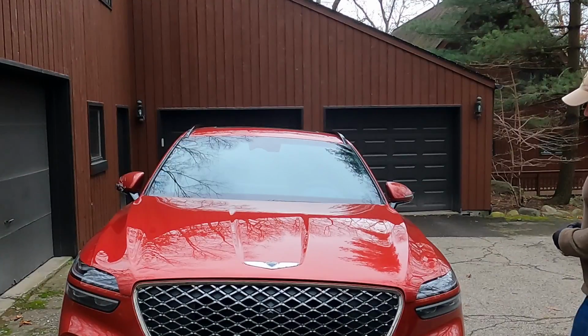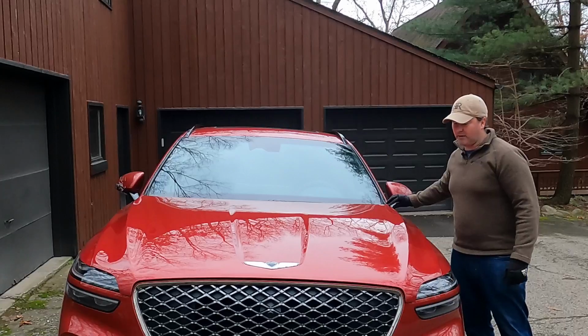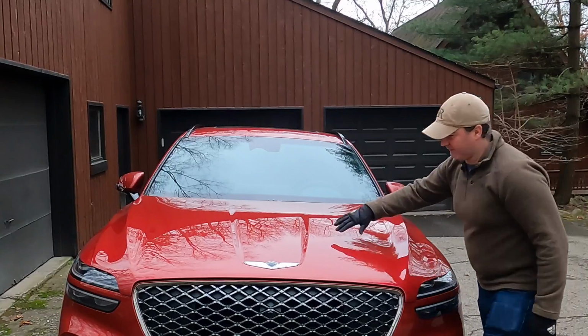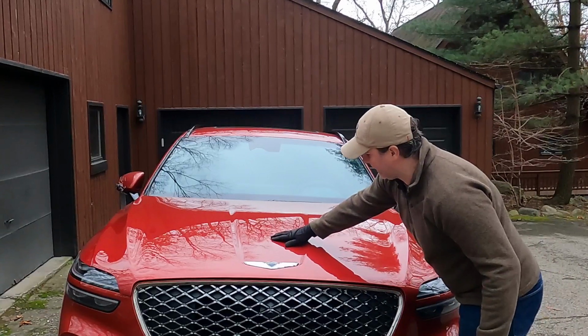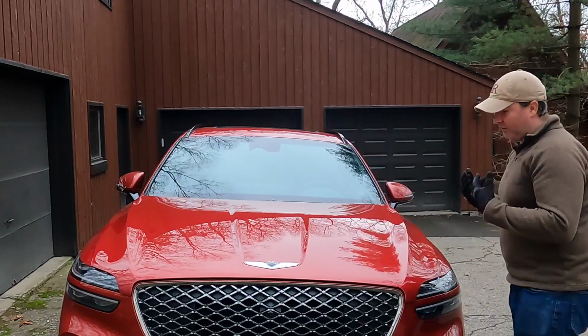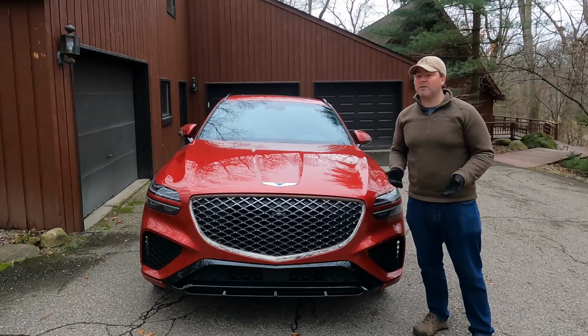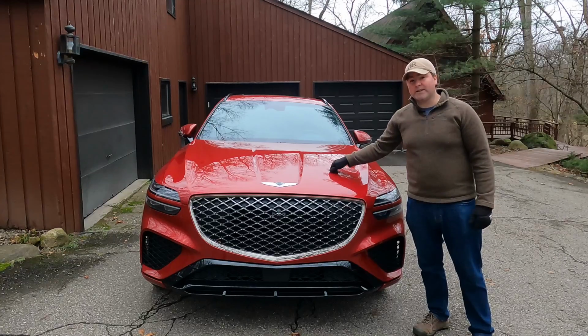Also, the hood itself has some interesting lines. This sharp crease cut into it here that turns into a character line going down the side, and this sculpted out part in the center here, which is where the Genesis logo lays. I think it's all nicely done, nicely executed. But even though that's the case, I'm still more interested to see what's underneath the hood.